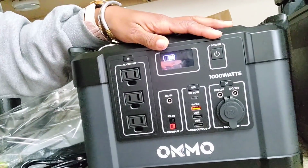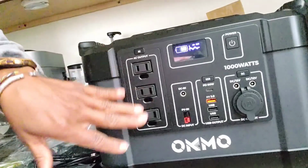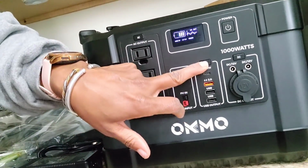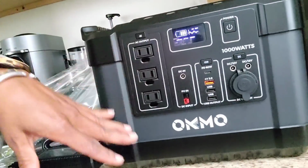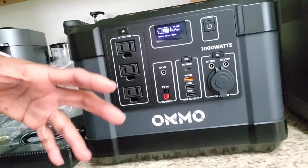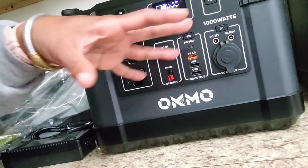All you're going to do when you turn it on, you're going to press AC, and that means these outlets work. If you want, you press USB, that means these outlets can charge. But you can charge all this at the same time. What it's doing is allowing you to have separate ports, so you're not running it all at the same time.